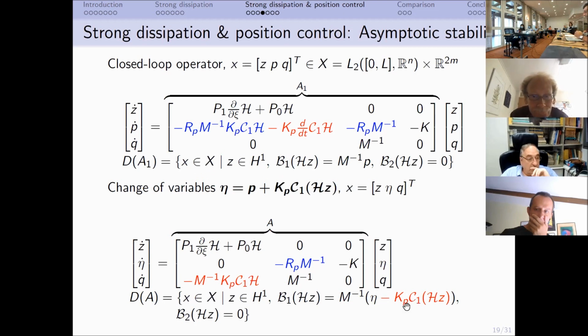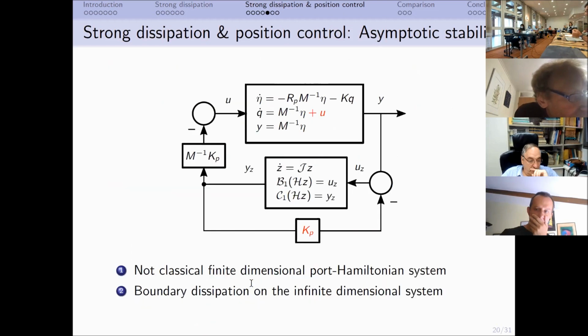And again, it appears in the boundary of our infinite dimensional system some dissipation that will help us in stabilizing our system. A new term that is appearing is also in the q dynamic, a term that depends on the boundary output of our infinite dimensional system. That was a thing that we didn't have before. So this is now the picture of the closed loop system that we are taking into account. And now we don't have anymore the input on the eta dynamic, but the contribution that is coming from the infinite dimensional system is in the q dynamic and not anymore on the eta dynamic. And therefore, this system is not anymore a classical port-Hamiltonian system. But again, we still have the dissipation on the boundary condition of our infinite dimensional system.